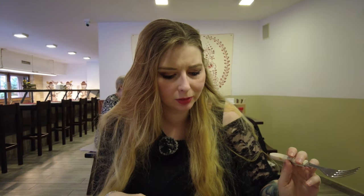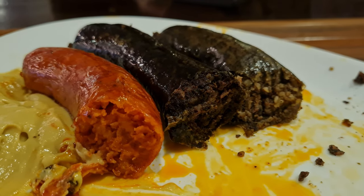Mm. It tastes like liver, but it doesn't taste bad at all. It's very soft inside though. So it does kind of taste like a pate inside, but also a bit grainy like a sausage. It's yummy. As I said earlier, they have all sorts of different pickles downstairs.